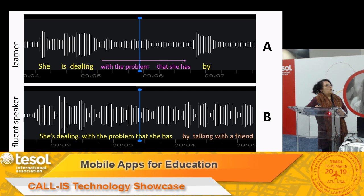So first question would be, overall, what do you notice? Second, which parts are flatter? Third, look at the pitch. Which words actually should be higher or stronger or stressed?